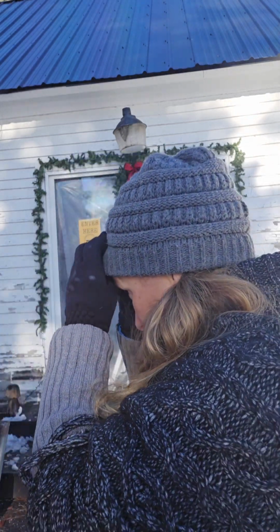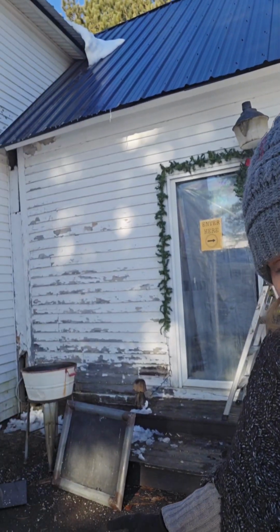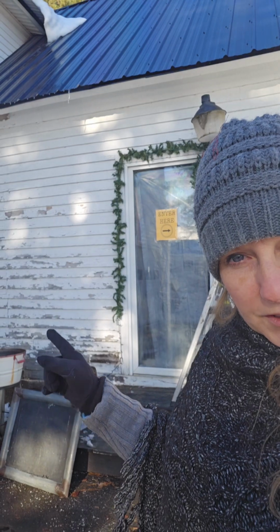But for now, what I'm going to do is start putting the stuff up on this porch, which is the fun stuff, decorating. I cannot wait till next year. Well, yeah, next year when this can get done. The whole house, basically.